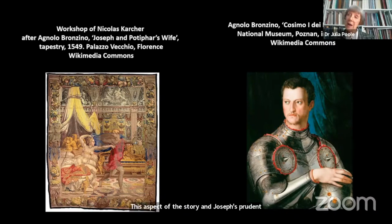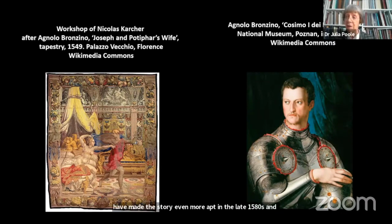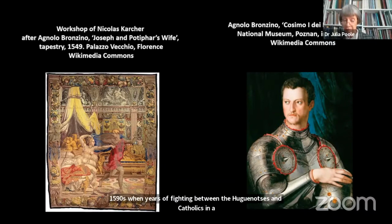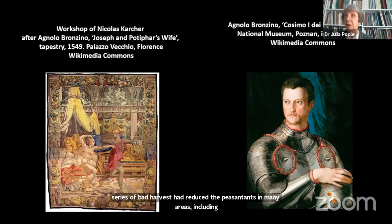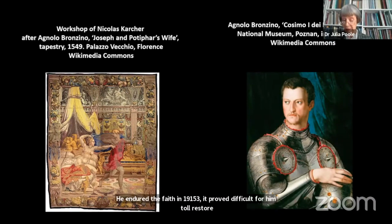And this aspect of the story and Joseph's prudent storage of grain to mitigate the effects of the famine in Egypt would have made the story even more apt in the late 1580s and 1590s, when years of fighting between the Huguenots and Catholics and a series of very bad harvests had reduced the peasants in many areas, including the Limousin, to near starvation. And the situation was exacerbated when Henry IV came to the throne, because he was a Protestant, and even after he abjured the Protestant faith in 1593 and was crowned in 1594, it proved very difficult for him to restore order and obtain the allegiance of the cities held by Roman Catholics.